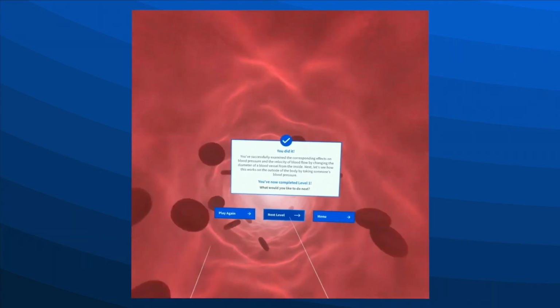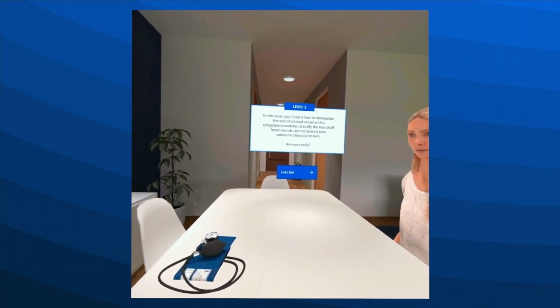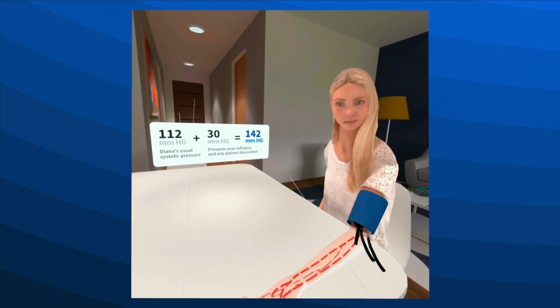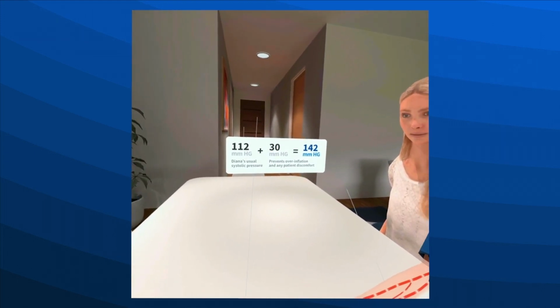As she progresses through the course, Marisol learns all the functions that take place when measuring somebody's blood pressure. She's able to practice taking a friend's blood pressure, where she's guided through when to constrict the arm, when to measure, and how to interpret the results.